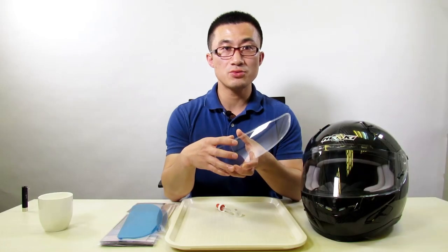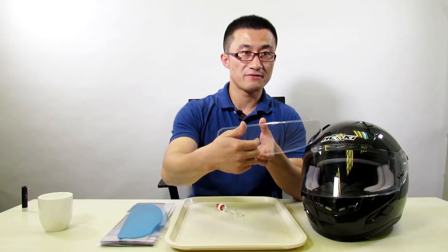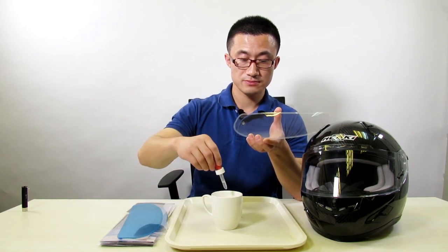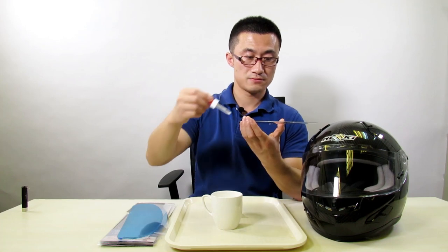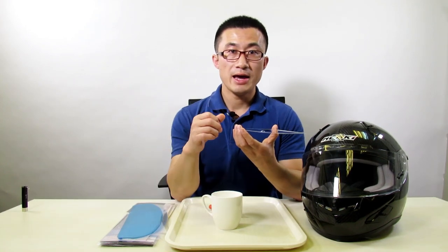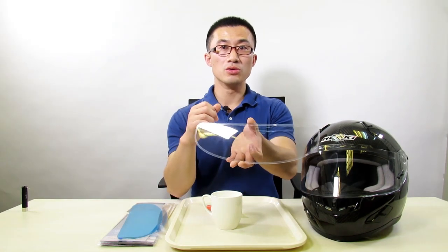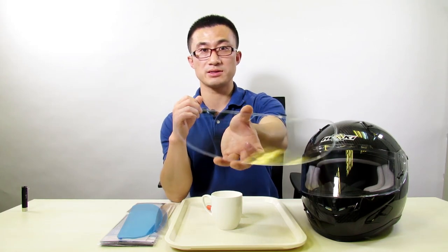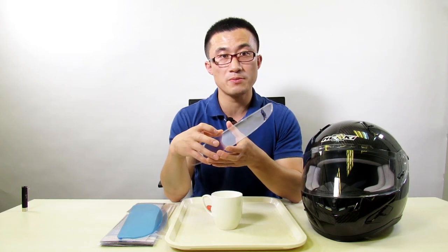Let me show you another really cool thing. Here is the outside surface of the visor insert. You can drop some water on the surface, and tilt the insert. Whoa! Look at this! All the water drops go away immediately. You can see how this insert is such a great water repellent.